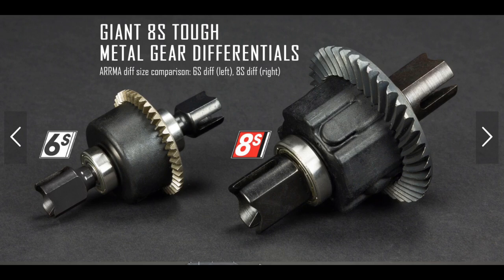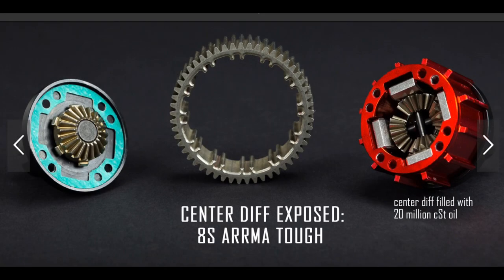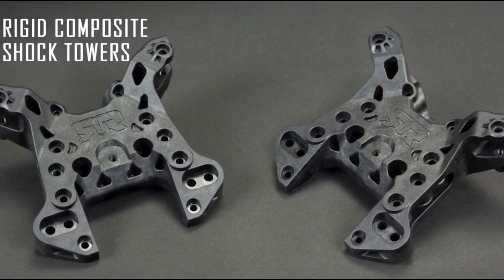As you can see here, the metal gear differentials, comparison from the 6S to the 8S. What a size difference, guys. The front and rear bulkheads, they're steel reinforced. All the hubs, and I think this is an exploded view of the center diff as it is exposed, and it does have 20 mil in the center diff. Your composite shock towers, guys, rigid.